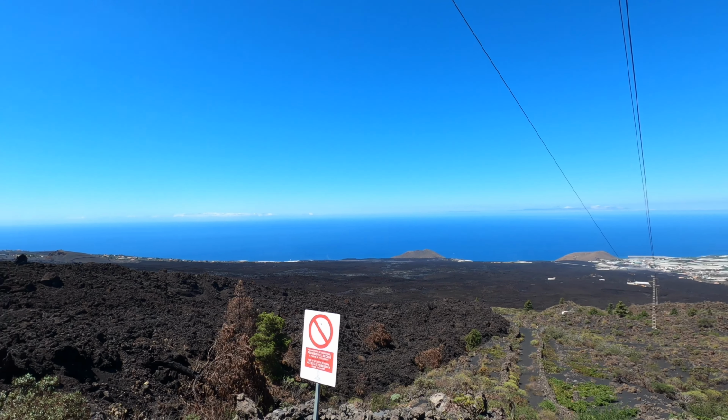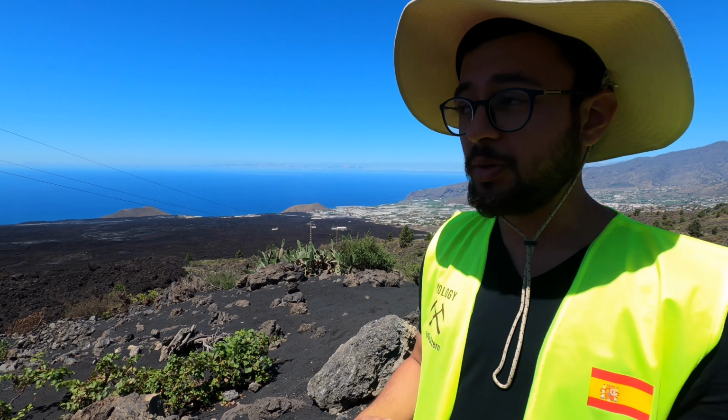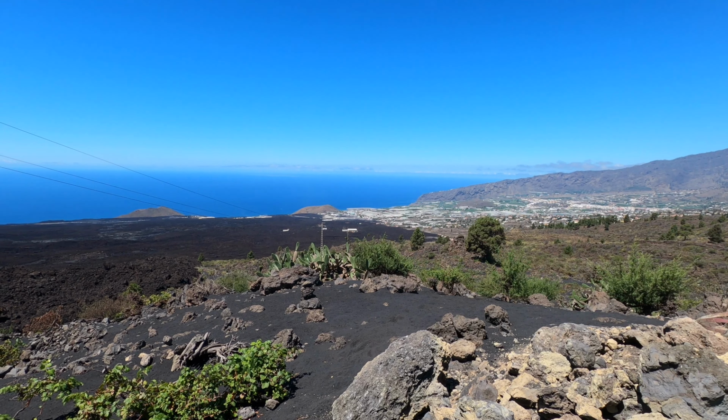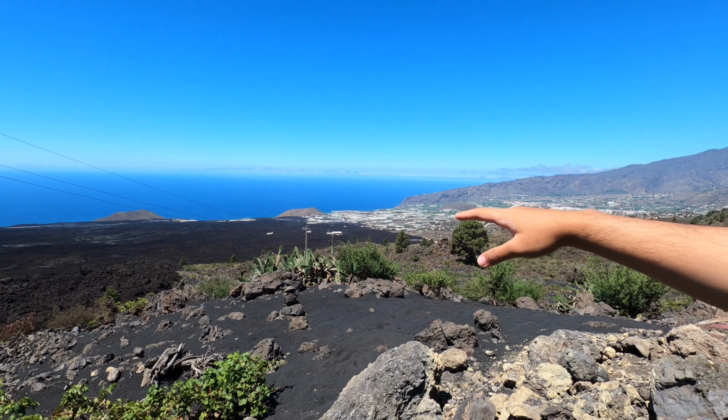So what you see behind me is the lava flow from last year's eruption, gobbling everything that came in its way, from trees and vegetation to houses and everything that people had built over here before it went and reached the sea. You can very clearly see the difference between life and destruction.